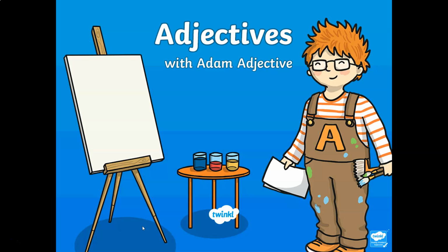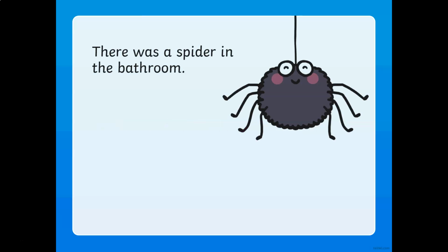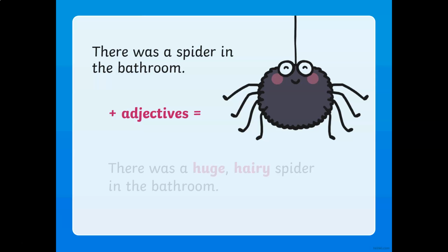So let's talk about adjectives, okay? An adjective is a describing word. I've been talking about describing words for the past few weeks. Okay, so here's a sentence. There was a spider in the bathroom. This is just a regular sentence. But if we add adjectives, the sentence becomes more interesting. And we can make it like this.